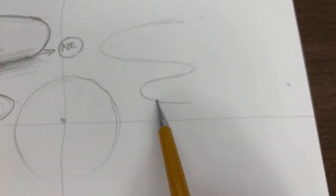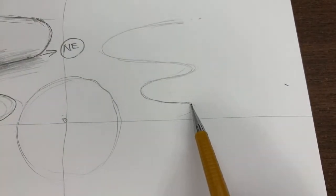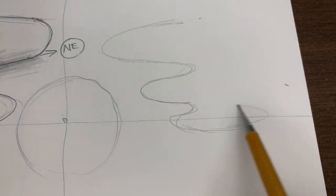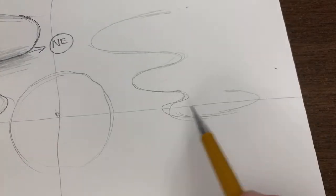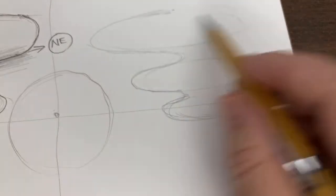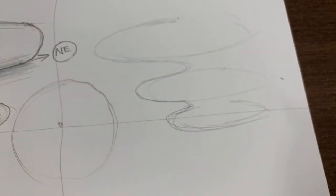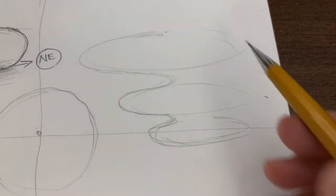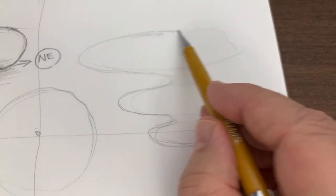All right, so we draw the canyon coming in. I'm going to have a smaller edge of the camera. The canyon coming out here. All right, now these are like foreshortened circles. You see what I'm talking about? These are like foreshortened shapes, foreshortened circles. And then over here, I'm going to draw this canyon.